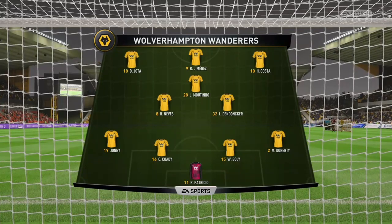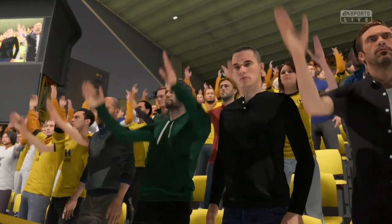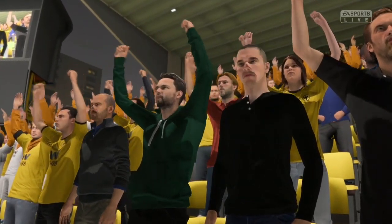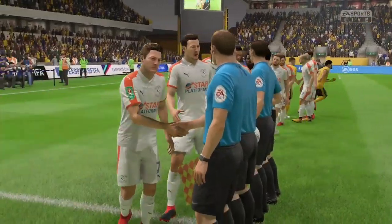And here is the way Wolves are set out for this vital fixture. Rui Patricio starts in goal. João Moutinho starts, looking to recover his form. And they'll play with a sole striker.